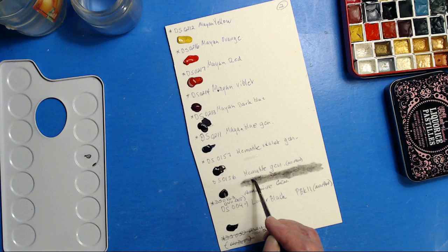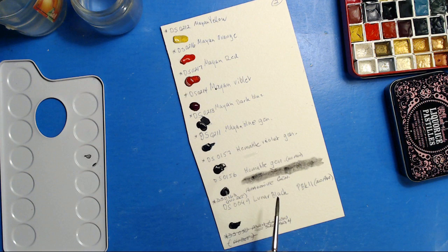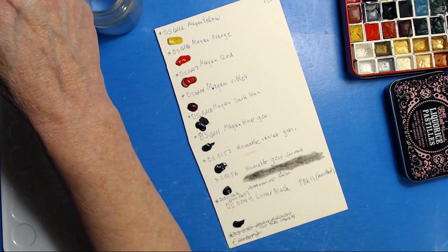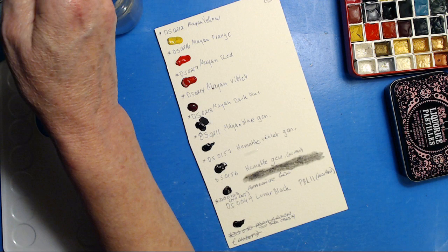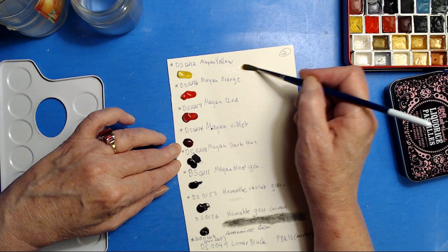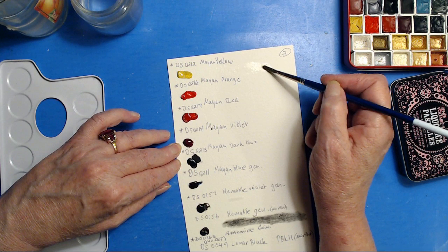Very cool. You can make dots in it. Just playing with the paint. Seeing what it does. Rinsing the brush. Grabbing clean water. Now I am going to have to be a little careful that I don't get into my, lay my arm down in the wet paint.